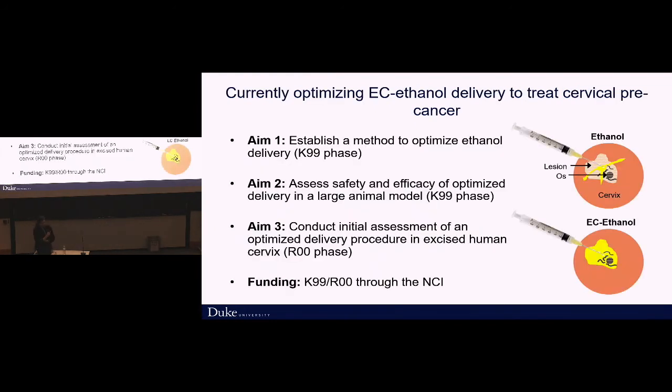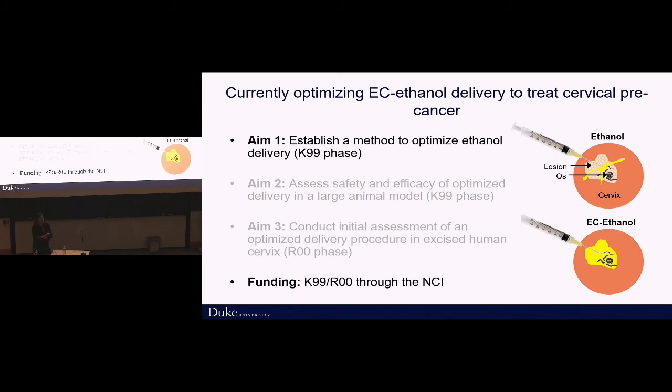So with these initial promising results, I went back to the cervix and applied for a K99 to optimize the delivery of this to treat cervical precancer. This work includes 3 aims. The first is to establish a method to optimize delivery, then to use that optimized delivery to treat a large animal model, in this case pigs, which have a similar size cervix to humans and similar morphology. And then in the R00 phase to transition to working with cervices obtained from women undergoing hysterectomies. So I'm going to talk about my work in aim 1 so far.